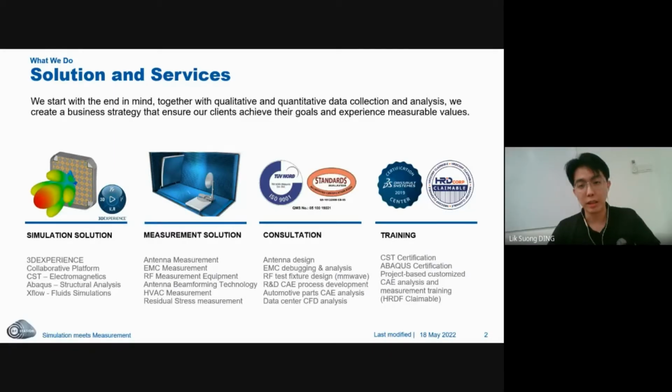Chambers, TMY Tech products. And we are also open for project collaborations with universities. For our consultation part, we are ISO 9001 certified, and we work with customers on different problems or design requirements. For example, antenna designs, EMC debugging and analysis. And we are also a certified CST training center, and our training programs are HRDF claimable.